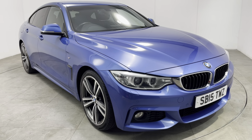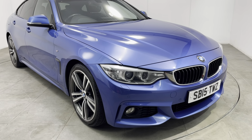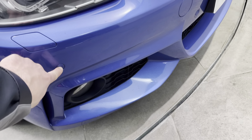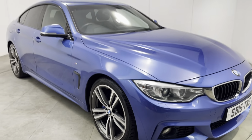As I take a step back and look down the entire driver's side of the car, can't see any parking dents. All bumper corners free from any scuffs or marks. Also, just point out the car does have the front and rear parking sensors.